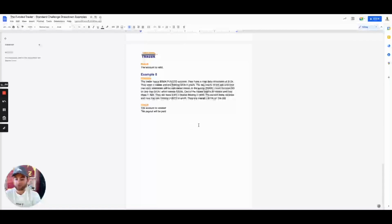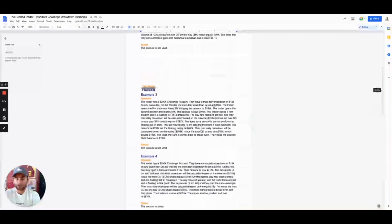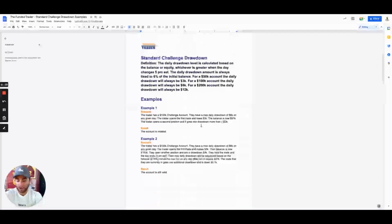So these are a bunch of examples around the standard challenge drawdown, how it is now calculated. Still have that large 6% daily drawdown for all of you guys, which is obviously very important.